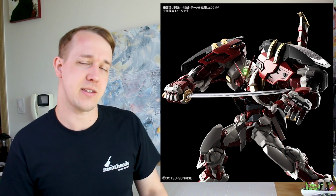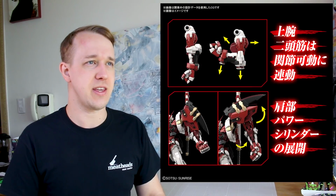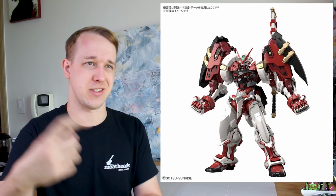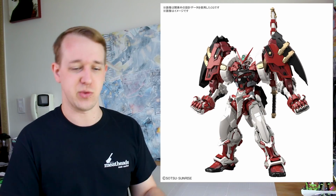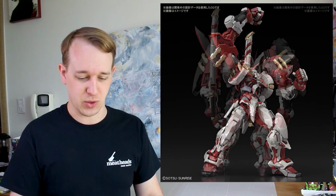No announcement yet so far regarding the, I think it's called the 150-meter blade or something like that. Anyway, that super gigantic blade, the super gigantic sword. I think it was for the Metal Build, they made a special thing for it where it was just the handle of the blade, because the blade would be too long. But I can imagine they might do something like that for the high-res kit as well, release some version of the gigantic sword, but I don't know if they will or not. But anyway, this kit does look pretty cool if you like that version of the Astray.